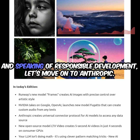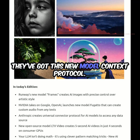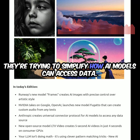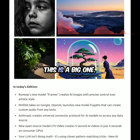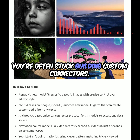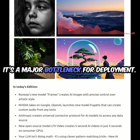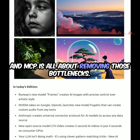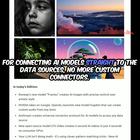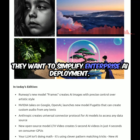For sure. And speaking of responsible development, let's move on to Anthropic. They've got this new Model Context Protocol. Oh, right. MCP. Yeah, they're trying to simplify how AI models can access data. This is a big one. As ML engineers, we know connecting AI models to different data sources can be a real pain. You're often stuck building custom connectors. It's a major bottleneck for deployment. And MCP is all about removing those bottlenecks. They want to make an open source standard for connecting AI models straight to the data sources, no more custom connectors. They want to simplify enterprise AI deployment.